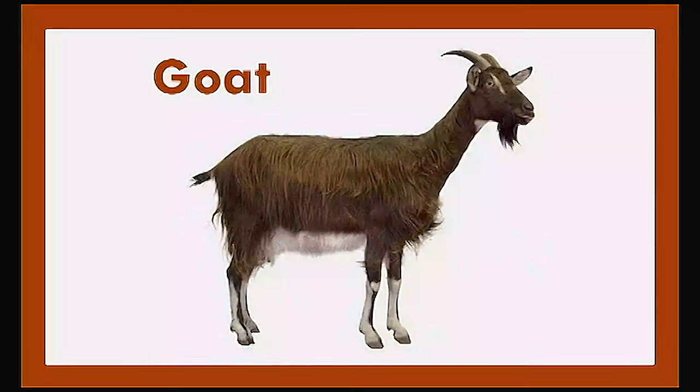This is a picture of a goat. Can you say goat? Let's say it together. Goat, goat, goat. That one was easy.